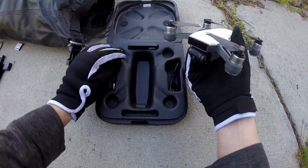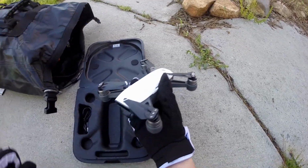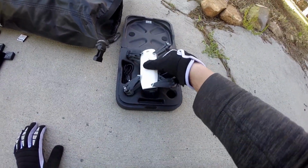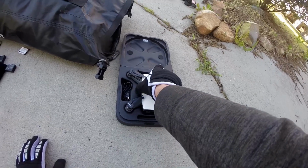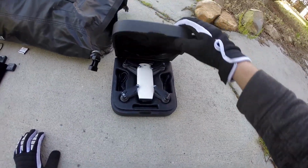Now I brought it with me, but I didn't actually get to use it because Pilot Mountain bans drones once you get so high up. Probably because the wind will blow them away. But maybe on a future trip I'll get to use it.